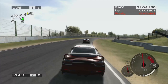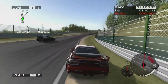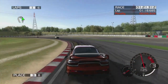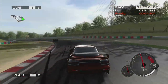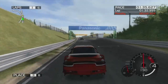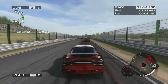F in the chat. Why is it all going up in that one corner? It should be going elsewhere as well. Okay, I've completely ruined that. Right, back on track. Let's see if we can catch up with that R34. Which, by the way, that R34 is beautiful. I would love to own one. They're also very expensive.